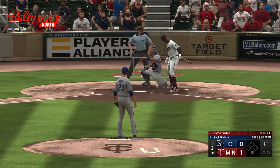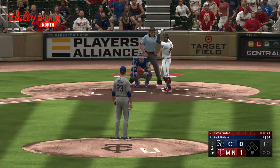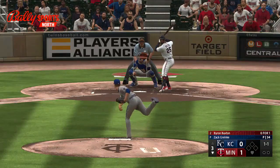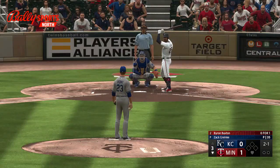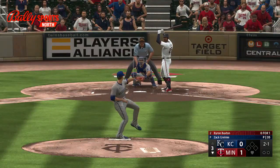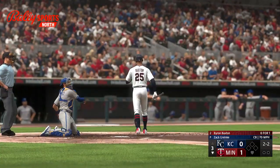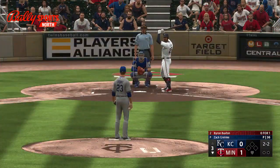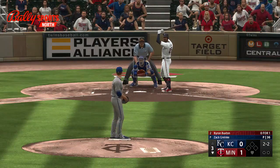Next pitch misses, and now it's even 1-1. Next offering is way upstairs. The pitch. Swing and a miss, and the count is 2-2. Two strikes to a guy who's already 0-1 with the punch out, the only guy in the lineup with that strikeout. But you can't get too relaxed. You still got to make good pitches to get him out.